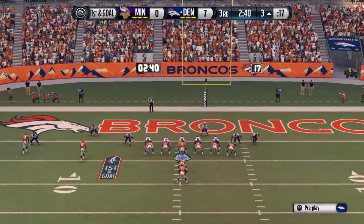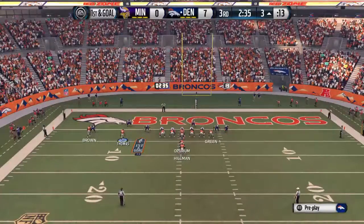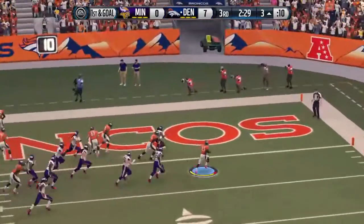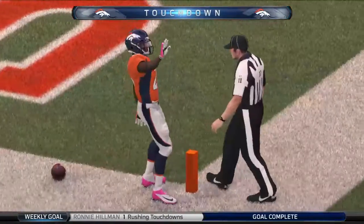The defense is ready to plug up the middle here on the goal line. The wide receiver shifting around in motion. First and goal from the 3. Here's the quick toss. Powers his way across. Touchdown.